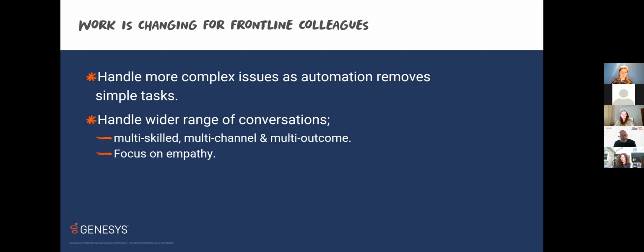Employees become super agents. They handle a wide range of conversations. They become multi-skilled and multi-channeled, but also they need to focus on the outcomes too. And what we tend to see is because of these conversations, there's a focus on empathy and highly more emotional conversations.